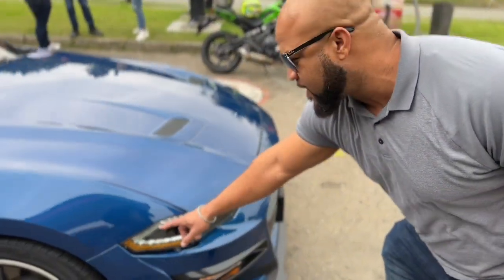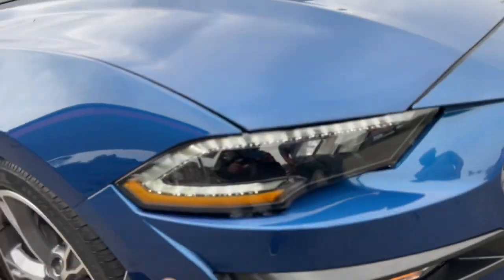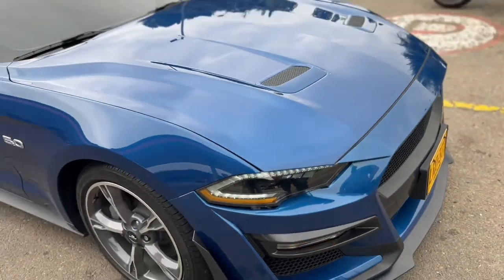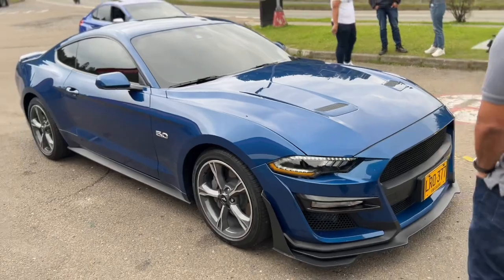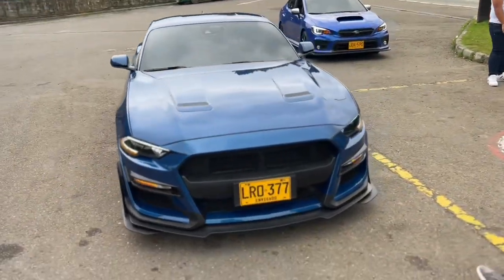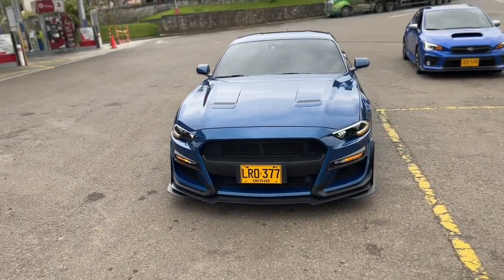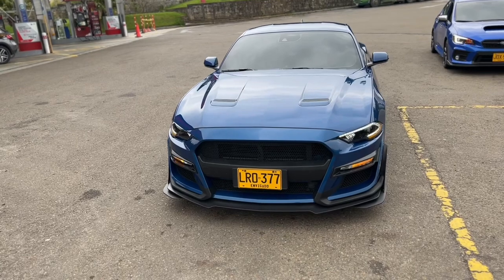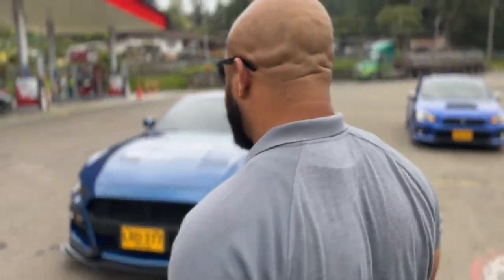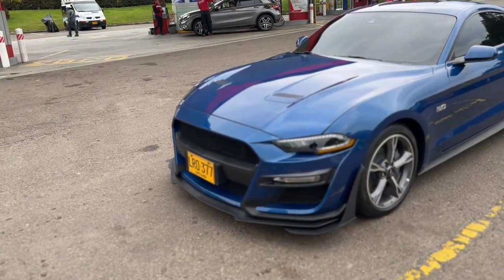You like that? The little LEDs. This gap is killing me though. That gap is killing me. It's like a known issue with these bumpers. I like it, but I'm not 100% on it yet. I definitely like the rear GT delete, but we paint matched the bumper before I shipped it down here to Colombia. I think it looks pretty good.